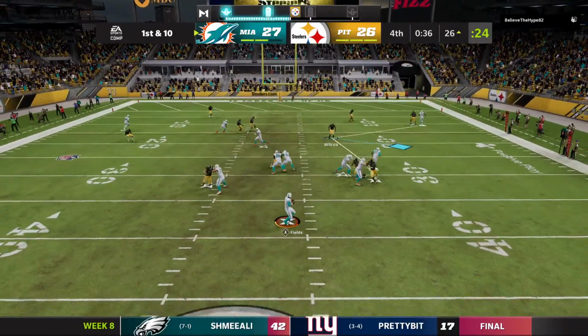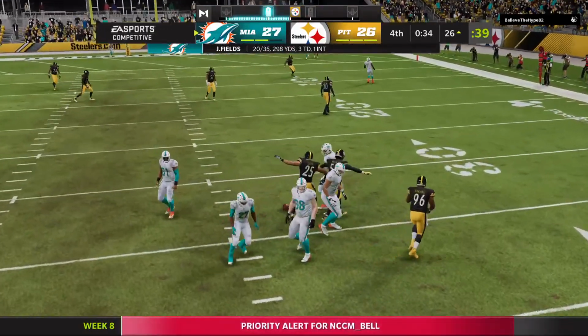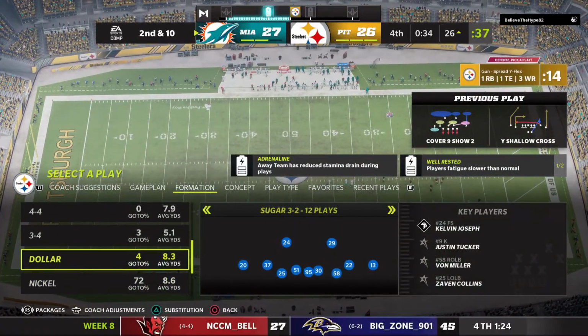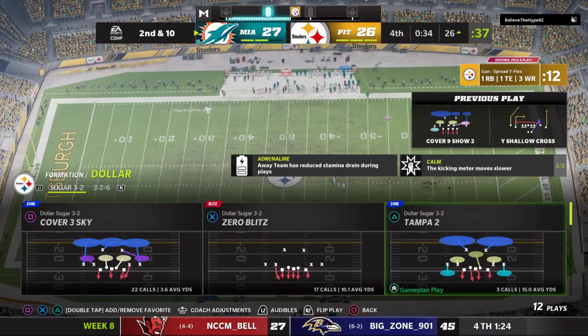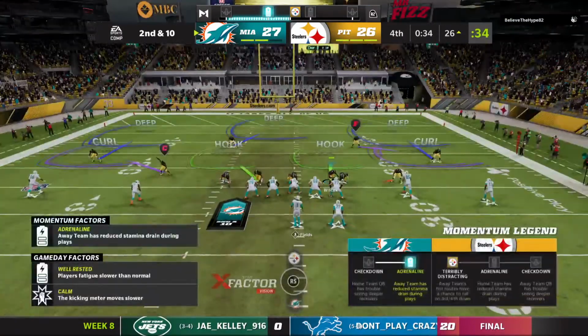Here's Fields. Oh, the ball comes out on the hit, but they'll say it's incomplete. I think he's got to be careful not to force anything into coverage right there. There weren't really any throwing lanes, but the best part for him, he's got second and third down to fall back on.